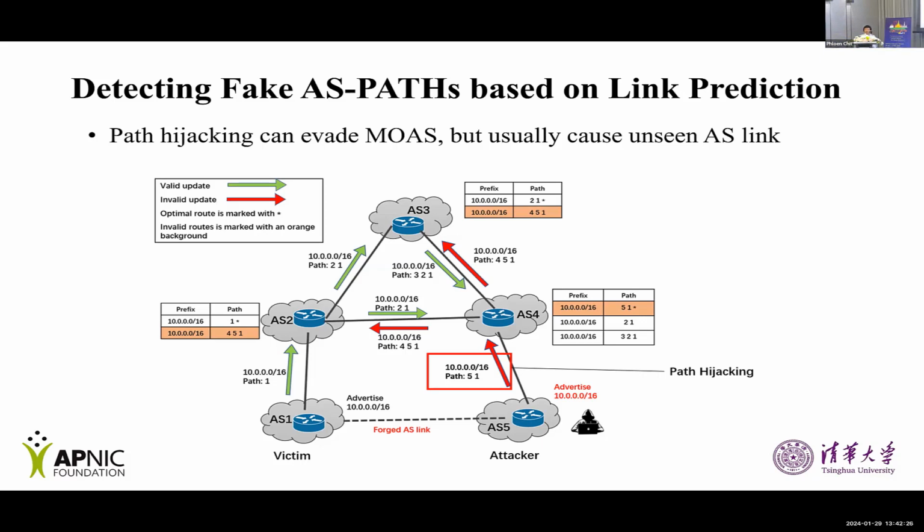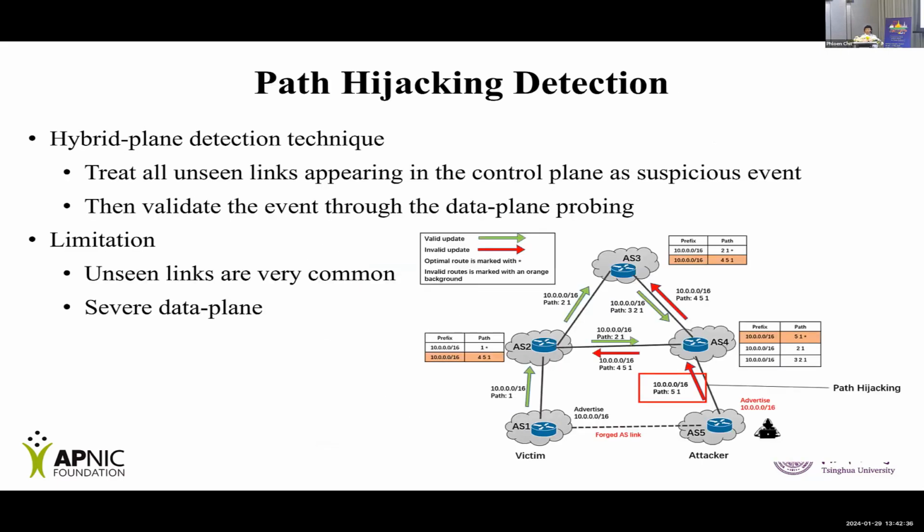Because AS-path hijacking will cause unseen AS links. We use a hybrid plane detection technique.